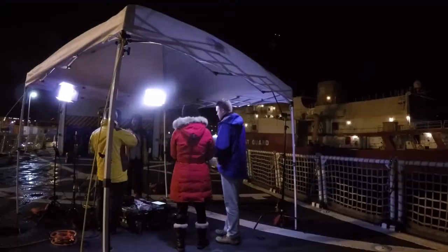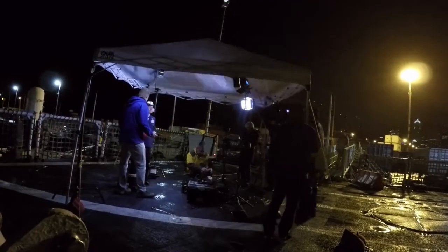Good morning, everybody, and welcome back to the U.S. Coast Guard base in Seattle. This is an amazing experience to be here. We're live on the flight deck. This is the helipad here, and if you haven't seen the Coast Guard base, maybe you're on the viaduct, you should come down and take a look. It's just breathtaking, as always. So it's beautiful. Yeah, it is.